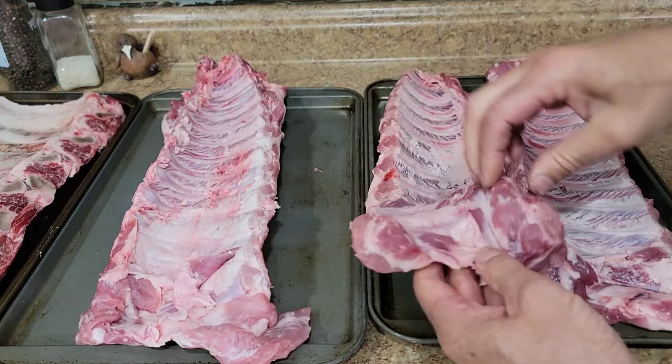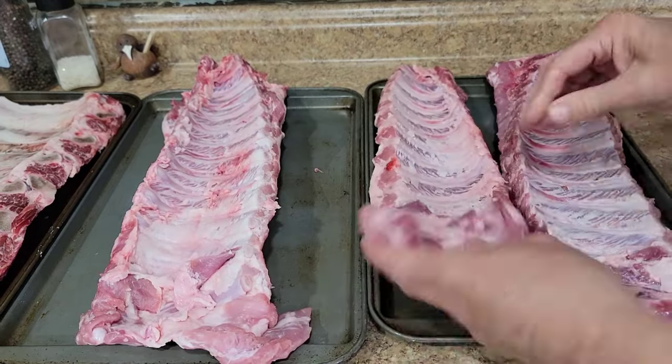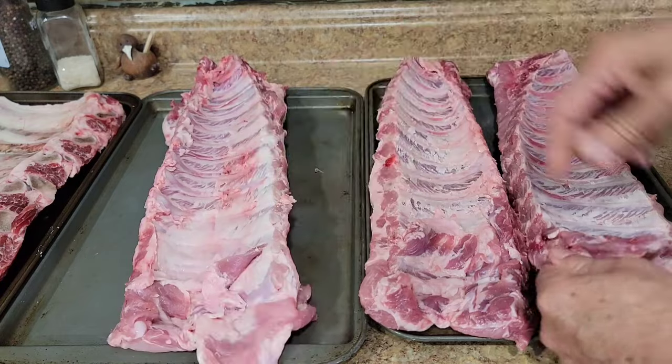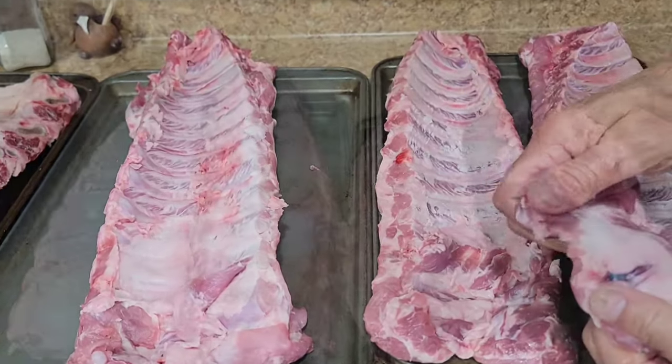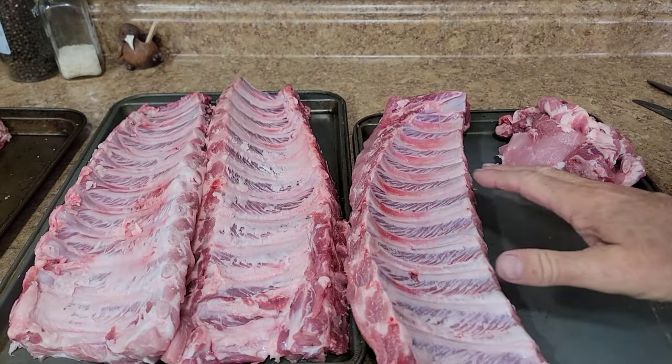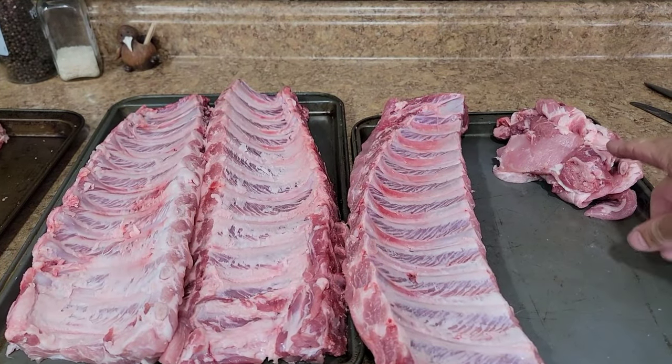It's got that little flap there. I'll probably score off the ends. Don't worry, I do use this meat. I may not smoke it today. I might save it for another cook. Okay, I got these all trimmed up to my liking. I got this pile of meat over here that I cut off.